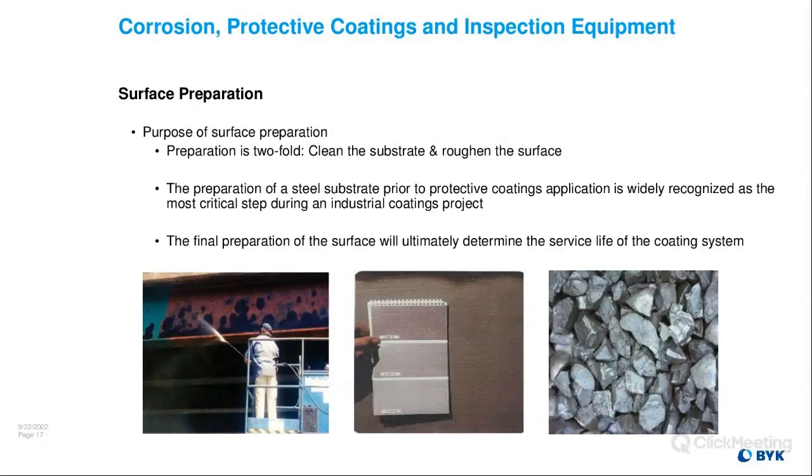All right, now we're through that fun stuff. Let's talk about surface preparation. Preparation is twofold. You're cleaning the substrate and making sure there are no contaminants on it. In the protective coatings world, you're going to hear about salts until you're blue in the face or your ears fall off: salt, salt, salt. But it can be numerous contaminants. So you want to make sure the substrate is clean beforehand, and then comes the roughening of the surface. So, the prep of a steel substrate prior to application.